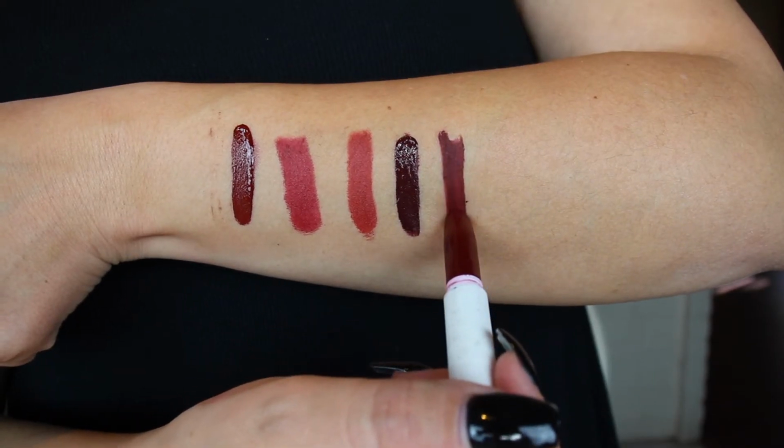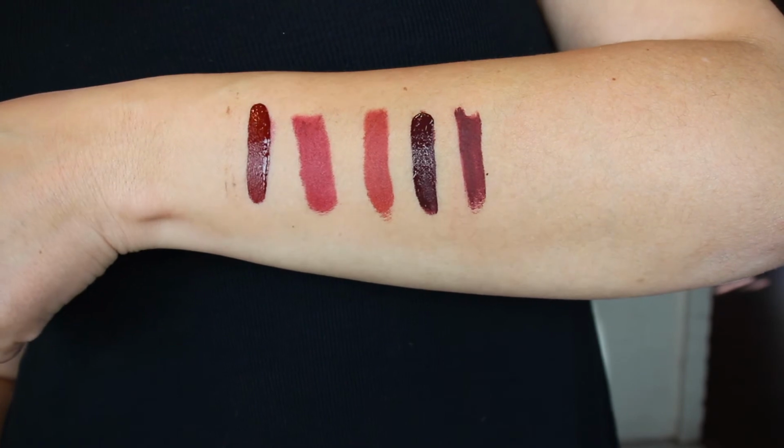I do have two dupes for you, and these are both from Colourpop. The first one that I have is the Colourpop Lippy Stick. This is in the shade Chateau. Mine is so beat up and grungy and dirty, but I love this color. It's very, very similar to the Dose of Colors one. These are very comfortable and they're very, very affordable.